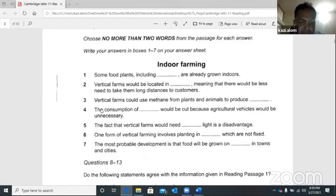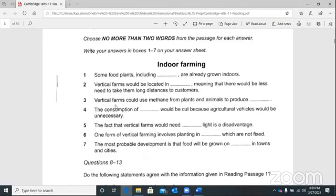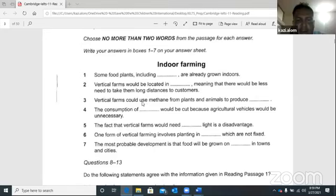Question number three. Vertical farms could use methane from plants and animals to produce dash. Vertical farms and produce are the key points. Methane from plants and animals to produce. Which is the key point for vertical farms?